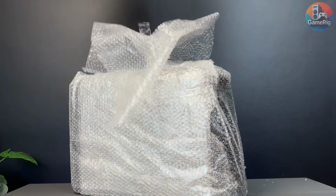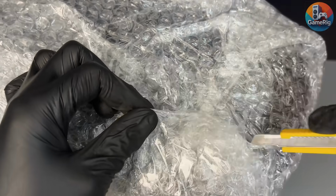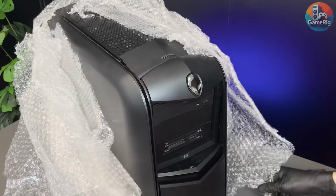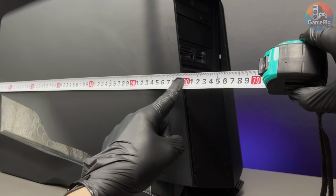And the first thing I noticed when I tried to move it was the weight. This thing is heavy, really heavy. I'd guess somewhere around 50 pounds. Oh my god, the moment I opened the box, I was blown away all over again. This thing is enormous. It's nearly 60 centimeters long.